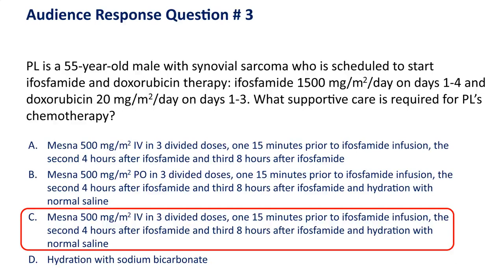The most appropriate answer would be C. Ifosfamide-based therapy should always include Mesna as well as aggressive hydration with normal saline. The addition of sodium bicarbonate to the fluids has not been shown to provide any additional urothelial protection. Mesna dosing does vary and can range from 60 to 100% of the ifosfamide dose. However, important to note that oral Mesna tablets are 50% bioavailable, which would make option B wrong as the dose would need to be doubled if given as the oral formulation.